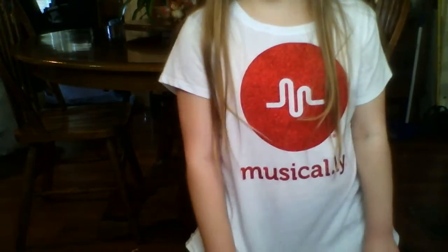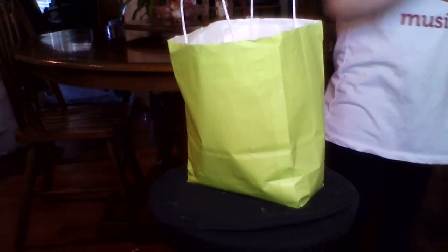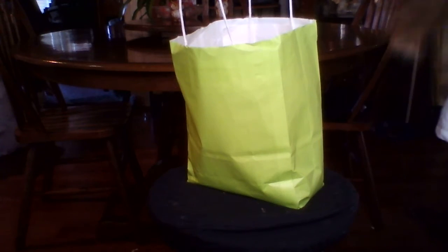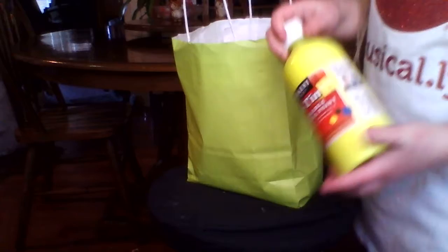This bag actually was from Lila. My friend Lila got me this Musical.ly shirt, and I wore it to school today. And then this bag from my aunt and uncle, and the purple bag that I should show. This bag, I think it's from my dad's side, but it's my aunt and uncle on my dad's side.